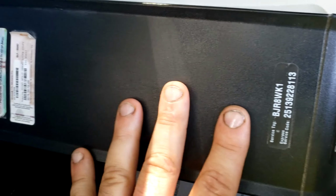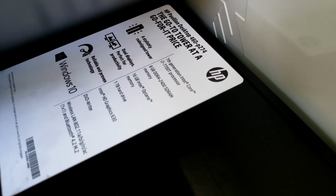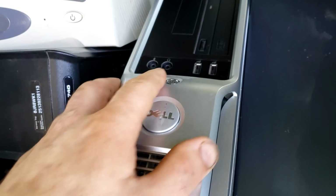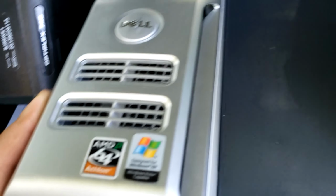Optiplex 740, nothing special except this one, if I remember right, is an AMD based one, which I didn't know they existed. We have some HP tower, which has a 7th gen chip, which is not that great, but that's actually somewhat new for what I normally find. This old Dell here, which is AMD based, and it kind of has that late 2000s, early 2010s look, like the Dell workstation servers, even though that's not what it is. And another Dell Dimensions 3000.